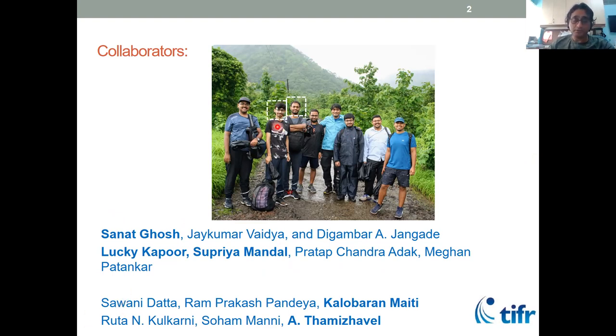Experiments related to van der Waals antiferromagnets were done by a student who was interning, Lucky Kapoor, who is now doing his PhD at IST in Vienna. And another PhD student, Supriyo, collaborated on these studies of magnetism in van der Waals materials. I also collaborated on some of these experiments with two colleagues at TIFR. With them, we have extensive collaboration to make high quality crystals for the studies that we conduct.